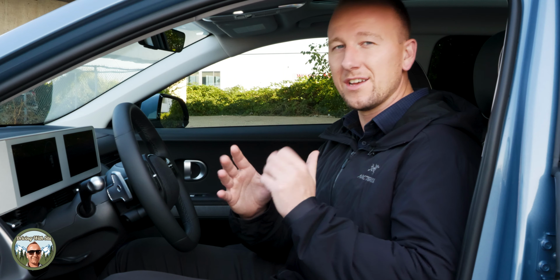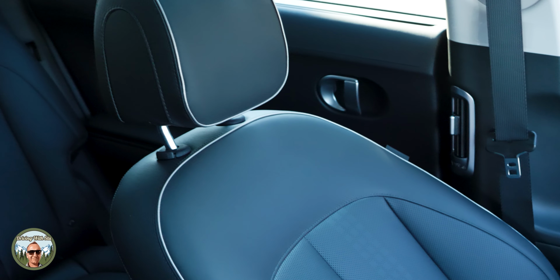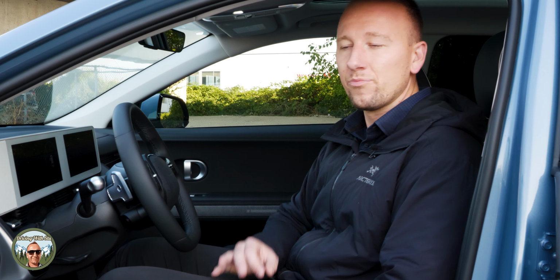On to the front seats of the IONIQ. They look great, they're very comfortable, and they have 12 ways of power adjustment. Now for a guy like me, where comfort is key on those long road trips, because I want to feel as good when I arrive as when I left, the IONIQ is going to deliver just that for you. I'm a big fan of the cushion, the feel of these seats, the quality of the leather. Very, very nice job on the IONIQ.